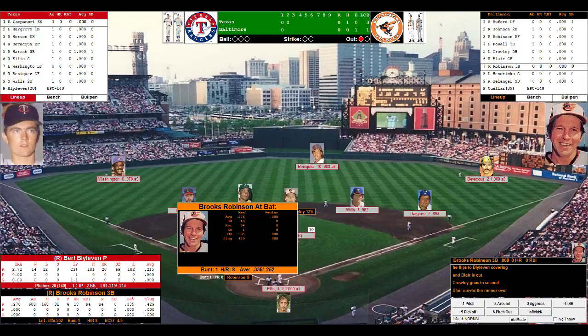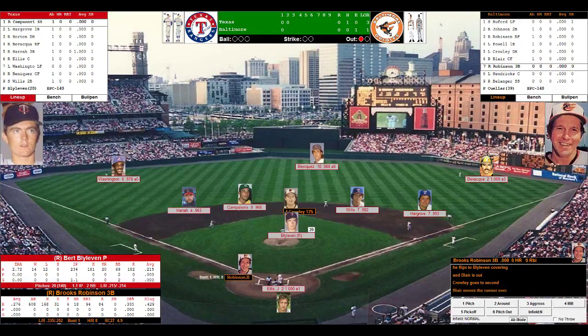Now up, Oriole third baseman Brooks Robinson, the human vacuum cleaner. Robinson batted .276 for the 1970 Orioles, 18 home runs, 94 RBIs. Nice guy to have at your 7th spot, that's for sure. Robinson only batted .252 though off right-handed pitching. Let's see if we can get Robinson to reach here. We're going to go with a pitch around.